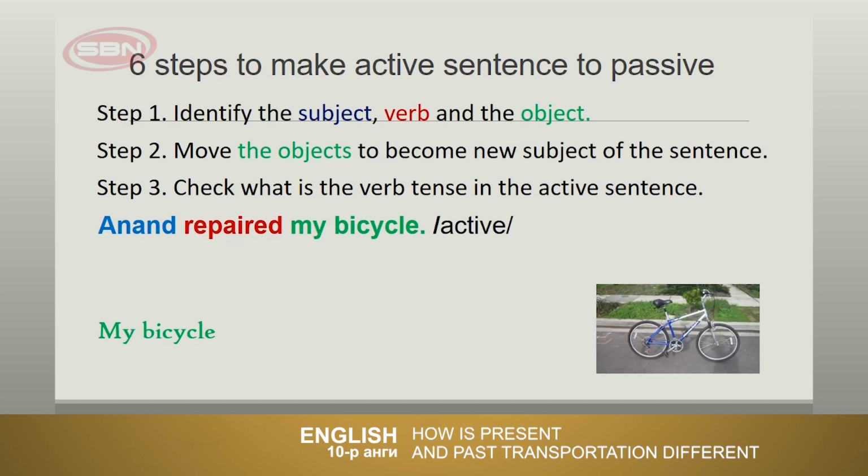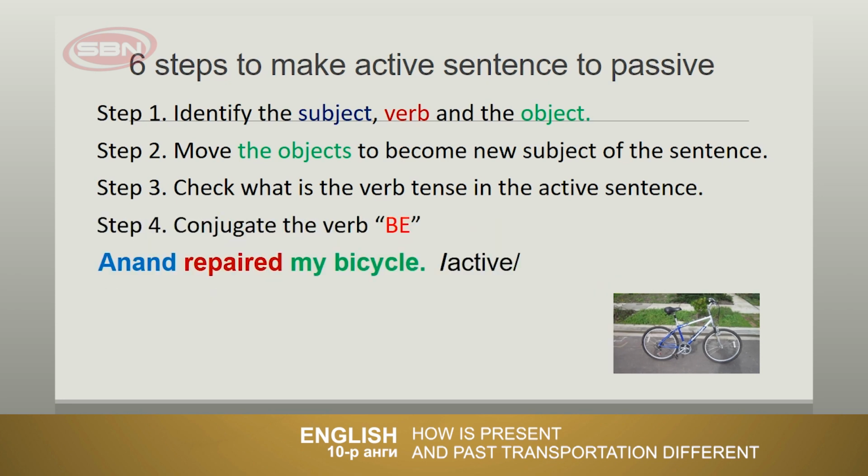Next, step 3. Check what the verb tense is in the active sentence. So, as you see, what tense is it? Of course, it is past simple. Very good. So my bicycle was the subject. So step 4. Could you conjugate the verb be? Why is it be?